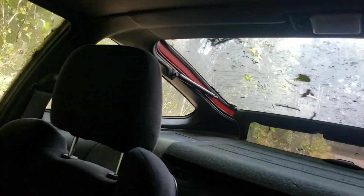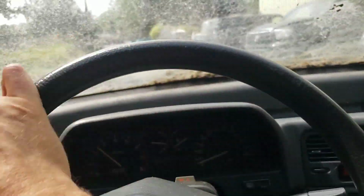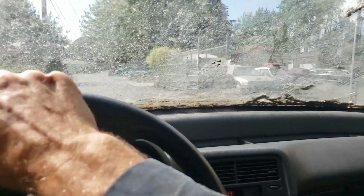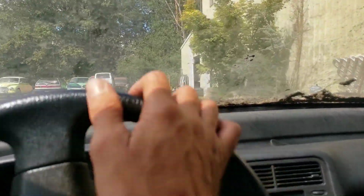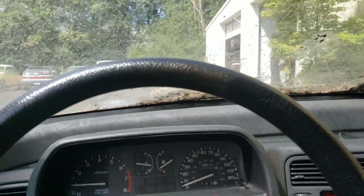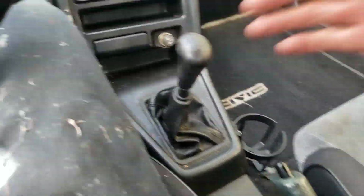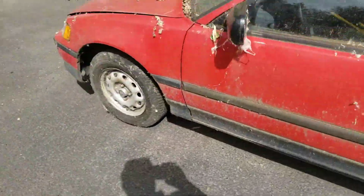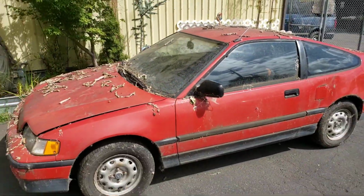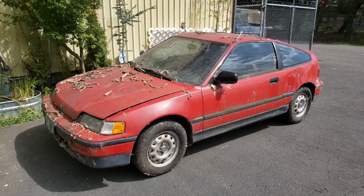All right, I'm gonna back this out. Okay, I needed two hands on the wheel to back it up without scraping something. It's amazing how much you can't see when it's covered in cobwebs and dirt and dust. We're gonna take care of that right now. Pulled it around the shop. Let's see what she looks like. Pretty dusty. All right, let's get to cleaning.